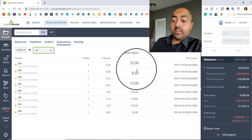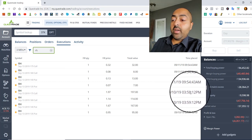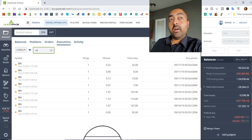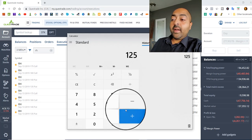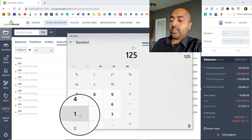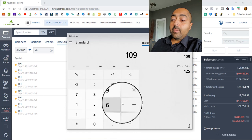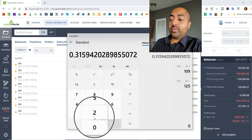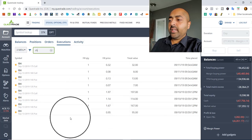So I sold it September 10th at 4 o'clock almost for $155. September 11th, I bought it back for $30. So the profit is about $125. So $155 minus $30, $125 profit, minus my commissions for an iron condor with Questrade, it's about $16 in and out. So I'm left with $109 net profit, but I was risking, in this trade, $345. So that's a 31% return on this earnings trade. So I'm pretty happy. I think it's my best earnings trade.